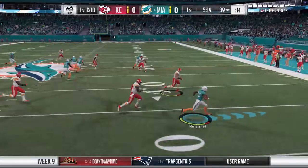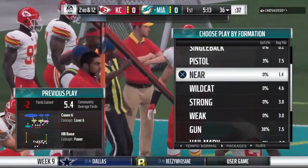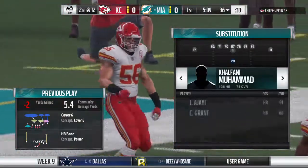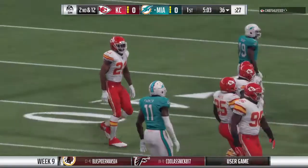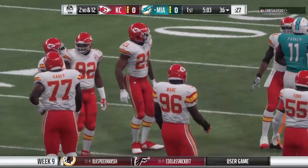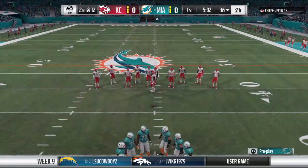First carry now for Kofrani Muhammad. And that play went nowhere. Losing yardage. It'll be back at the 36. It's a loss of 2 there, bringing up second down. It's already 2nd and 12.